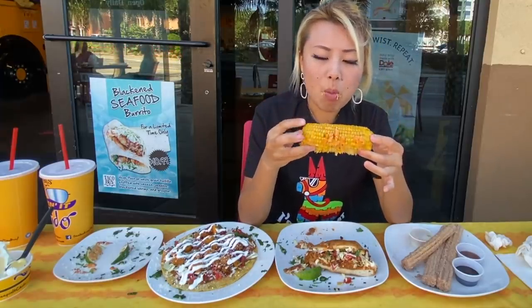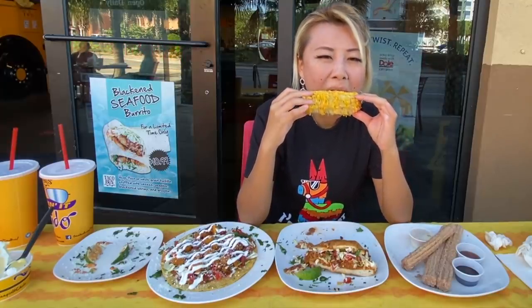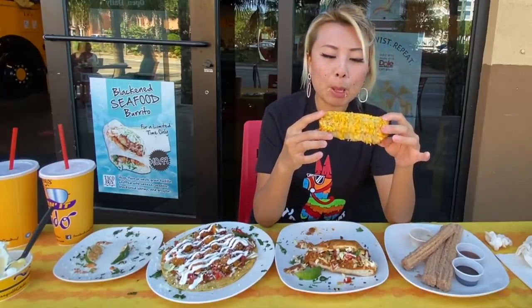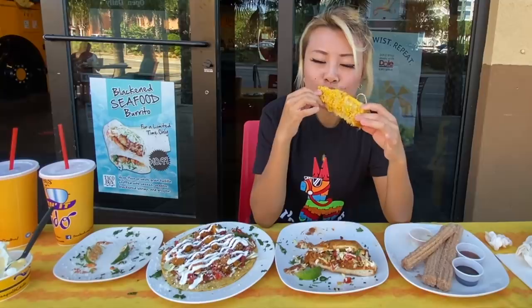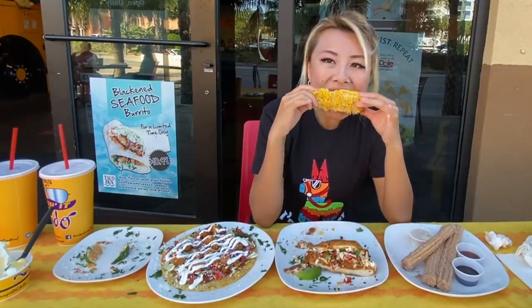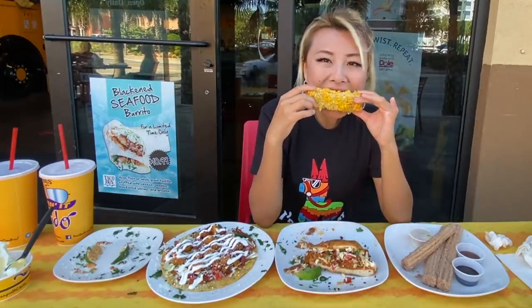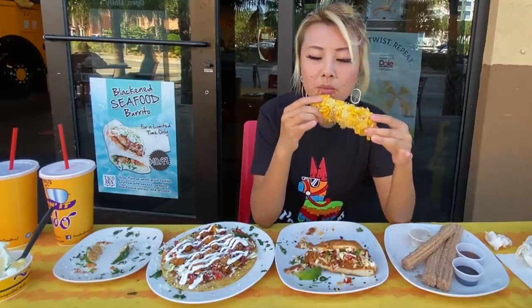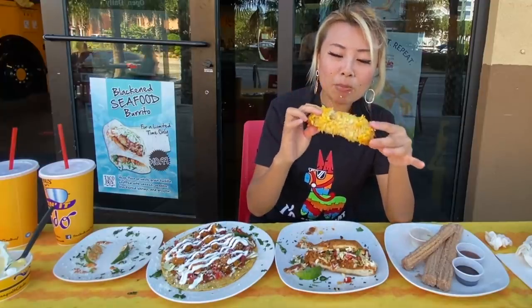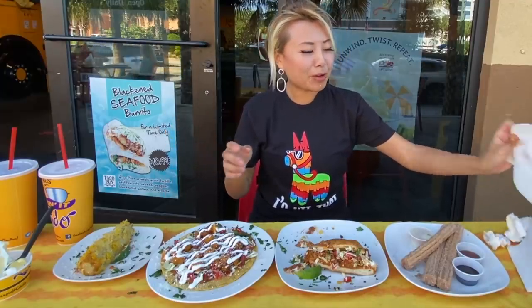Mm. Well, that's super buttery too. Mm. Oh, wow. I love eating corn so much. That was so good. I need so many more of those.